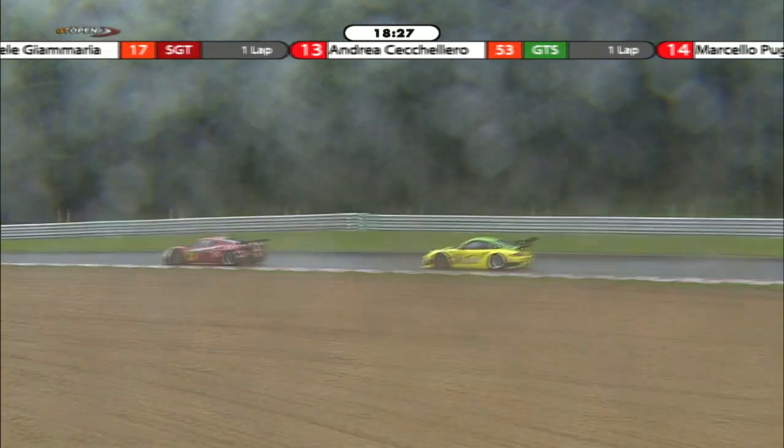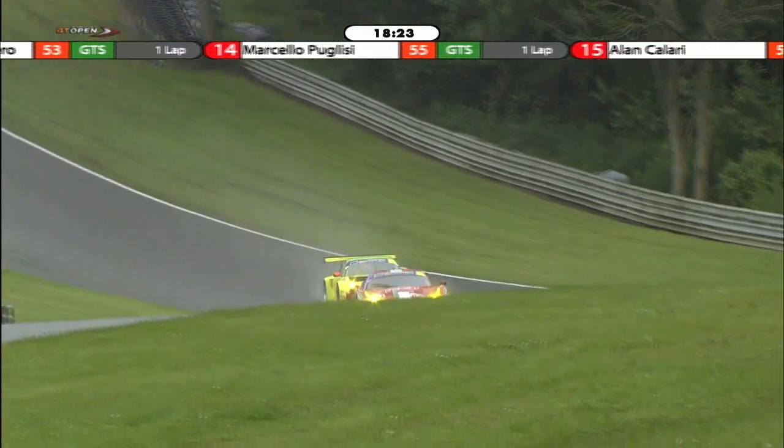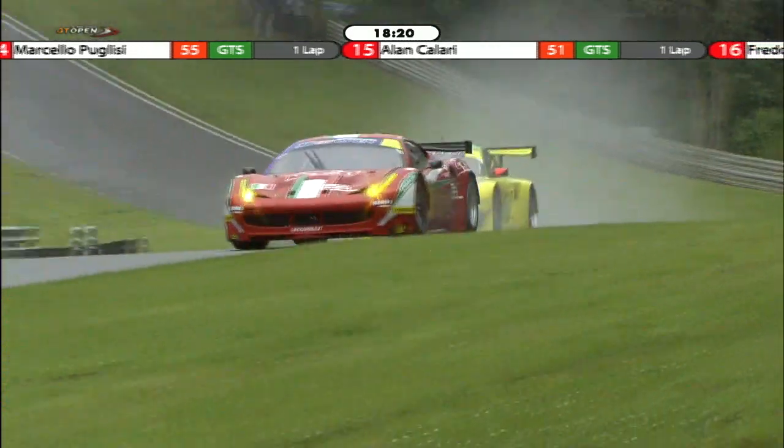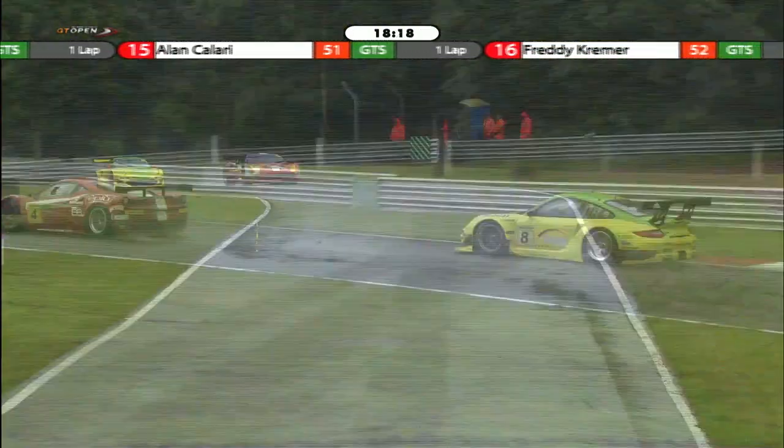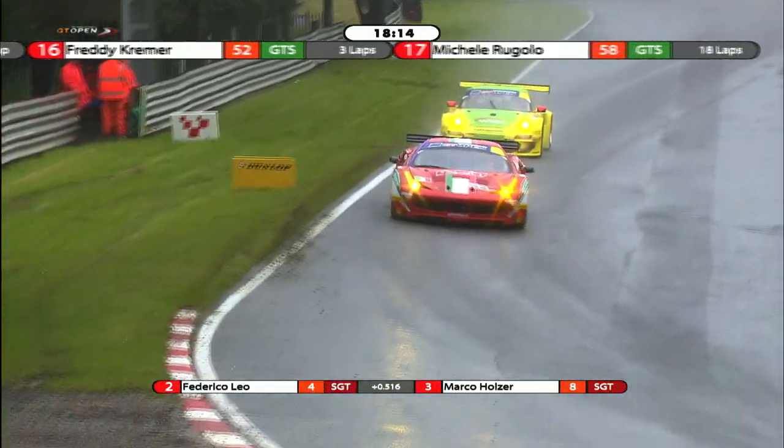Again, he's going to try and force that mistake from Federico Leo that we saw from Leo's driving partner, Jimmy Bruni, earlier on in the race. He can't quite do it, so they clamber over the curbs on the way into Sheen. Again, Leo running a little bit out wide, but he keeps it within the white lines.